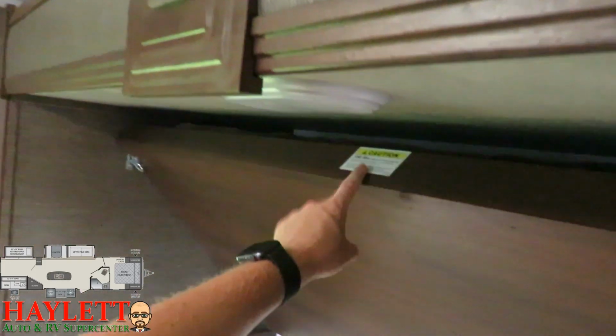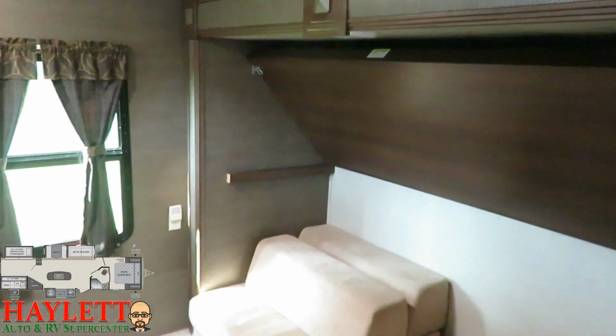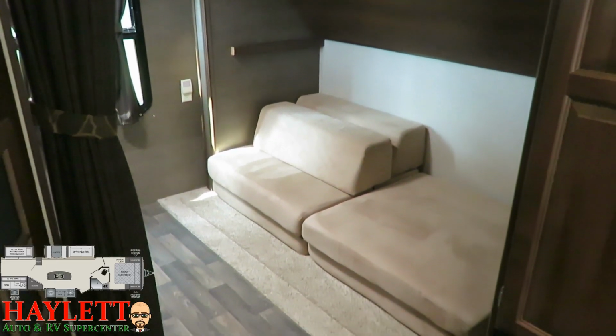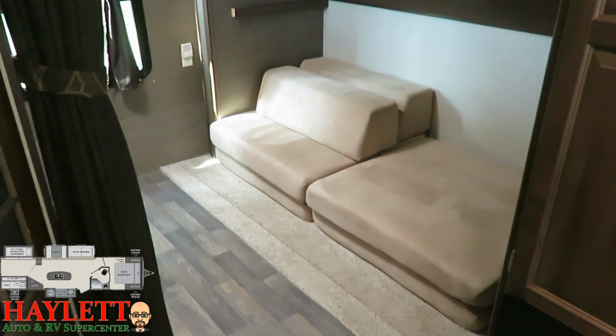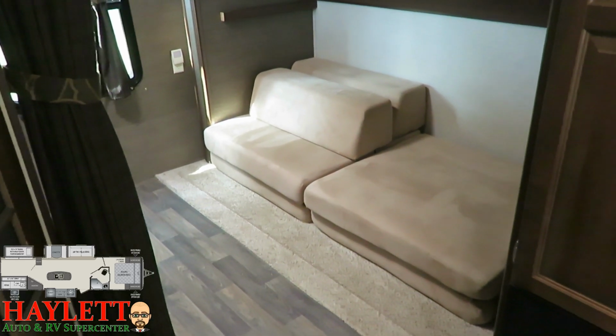This is a 150-pound rated bunk, just to give everybody a point of reference so you can plan accordingly. Now down below here, you've got these conventional cube-style things where if you want to open this up into 2 beds, or have a bed and a lounger, or whatever arrangement you want to come up with, these things are fun.